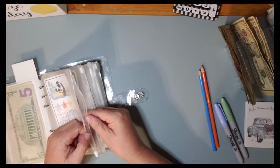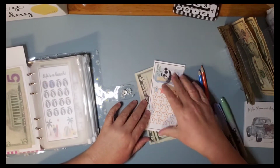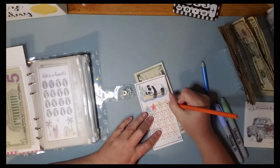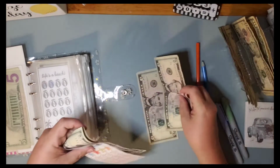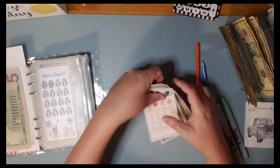Going to do this little panda. It's Happy Mailbox Company. We're going to put a 5 in here. So now we have 5, 10, 15, 20.